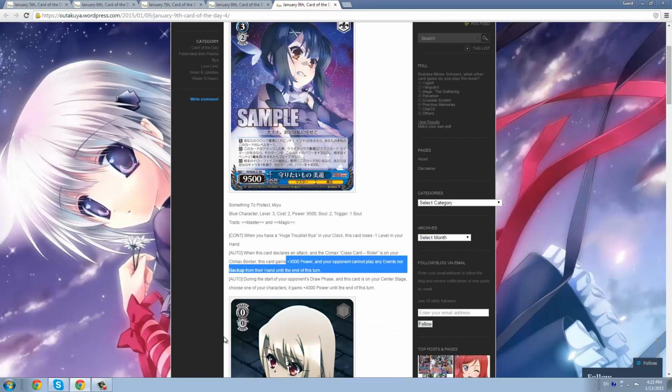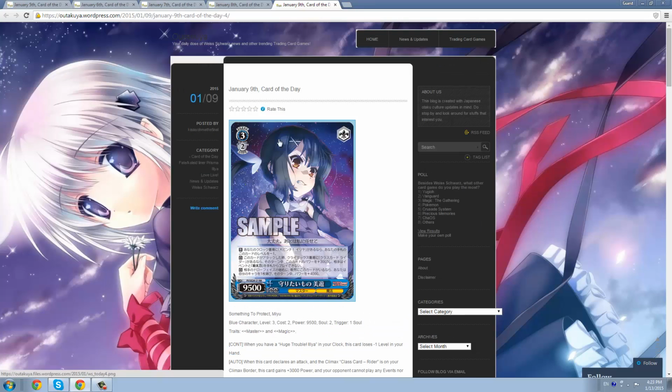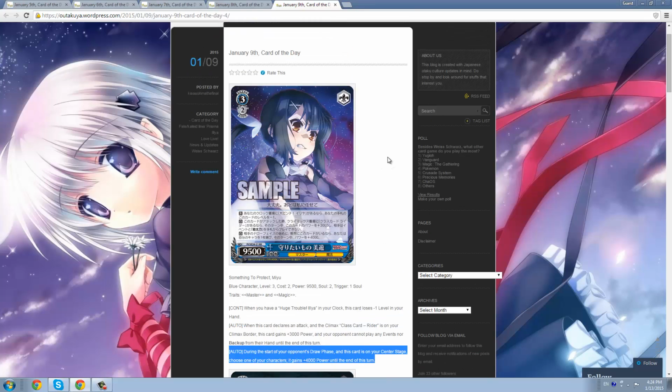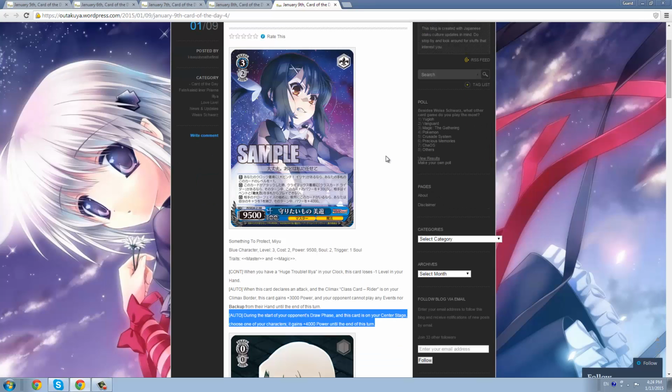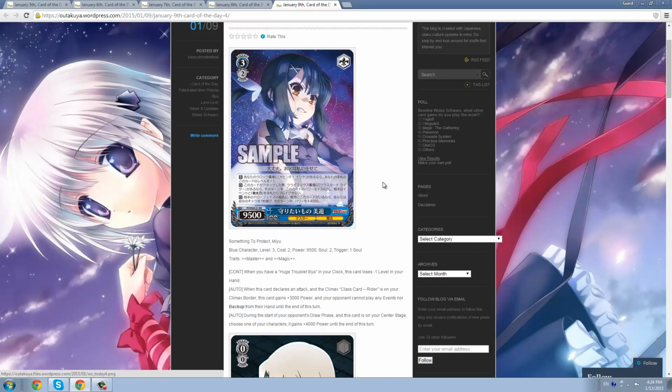But lastly, its third effect is honestly pretty good, because you could give one of your characters plus 4k until the end of the turn, so you can give it to the Miyu herself, making her a whopping 13,500, making it annoying for your opponent to try to kill her. Give it to one of your other characters to try to make a stronger board so your opponent can't wipe your field. So in general, this Miyu herself is really good, and the Illya herself is really good. So running the two together is definitely not a bad thing.